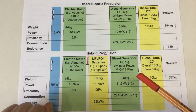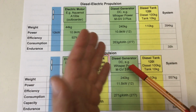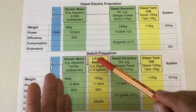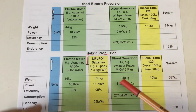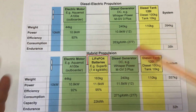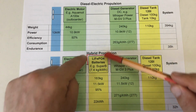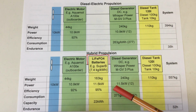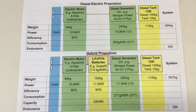If you're only going slow ahead, you still let your diesel generator run at 40-50% of its max output and you store the excess energy in your batteries. With a hybrid, you could also do, like with an electric drive, recuperation. And you're also able to pre-charge your batteries when you are moored with land power. Buzzword here is plug-in hybrid.